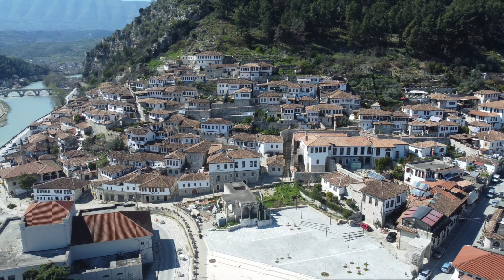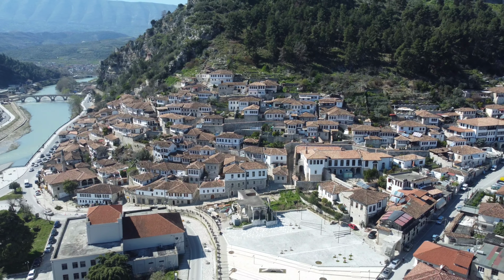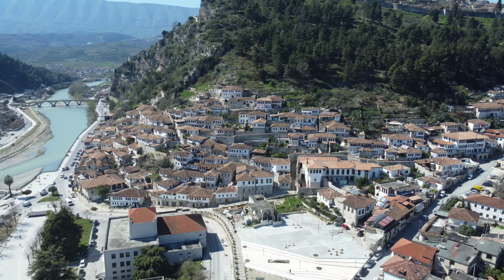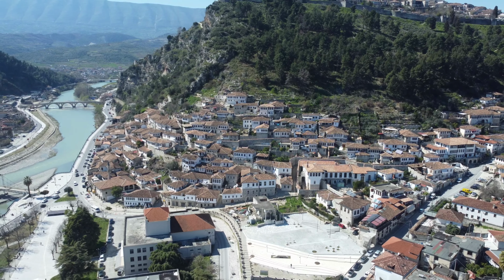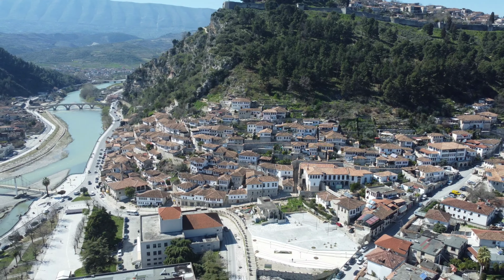The Mangalem neighborhood is one of the two main historic neighborhoods in Berat, the other being Gorica, located on the opposite side of the river. Together, they form the UNESCO World Heritage Site of Berat and Gjirokastra, the historic centers.